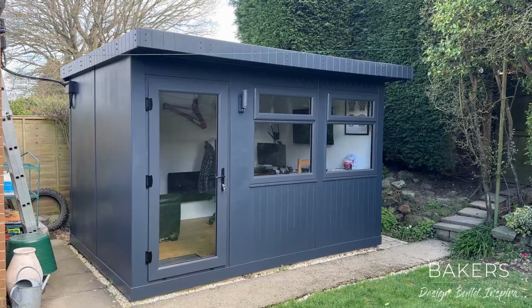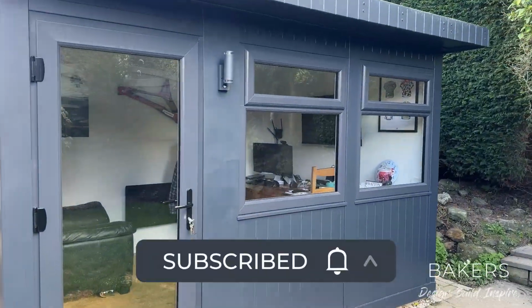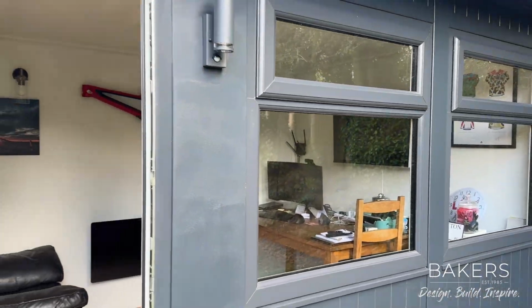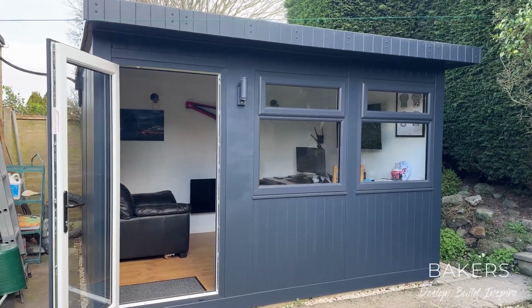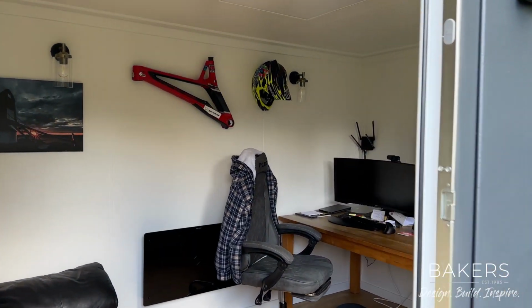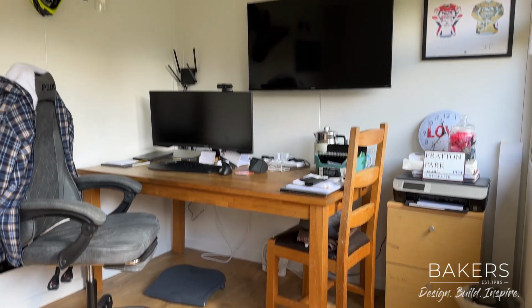To keep the cost down, there's lots of bits he's done himself on this: external painting, internal, the laminate flooring, along with the electrics as well. Set up with the door to the left and two windows to the right. You can do this in alternative ways, door in the middle, but actually this way gives the maximum space inside, and it's being used as a daily office and a little bit of a man cave, so we really like that it's being enjoyed for lots of different usages.